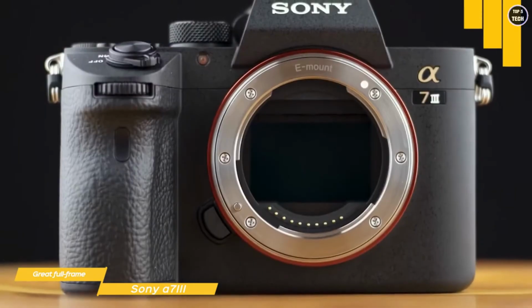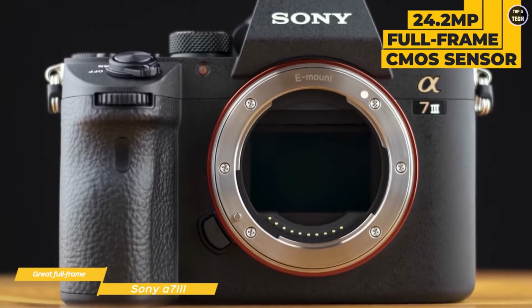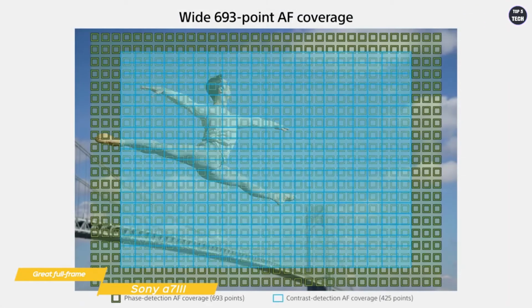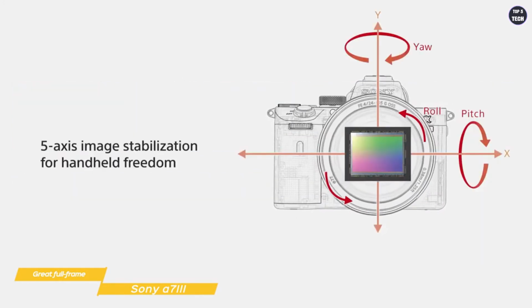The sensor is a 24.2 megapixel full-frame back-illuminated CMOS sensor combined with the Bionz X image processor. A 693-point autofocus is in place, and the camera is capable of 10 frames per second burst shooting and has 5 stops of image stabilization.